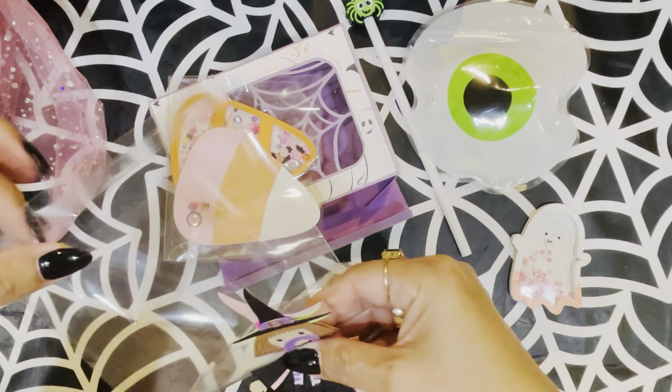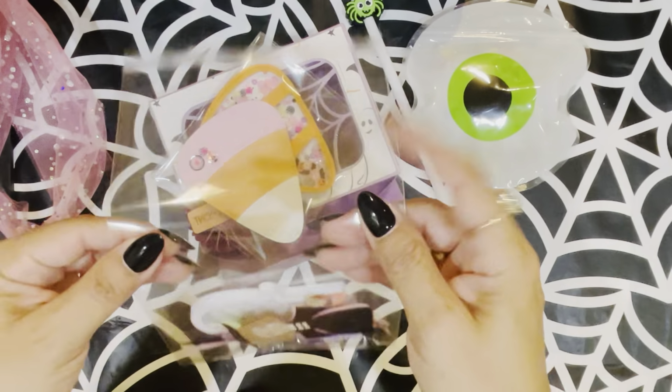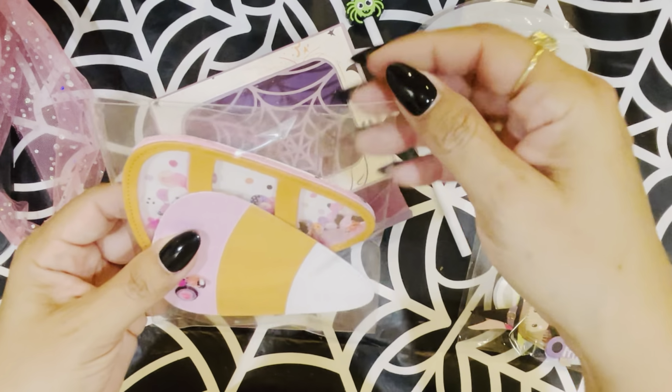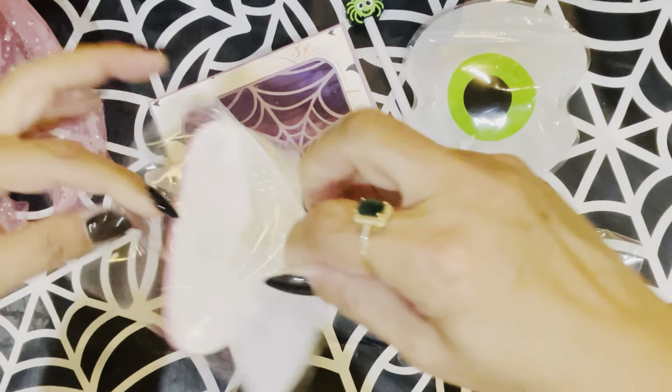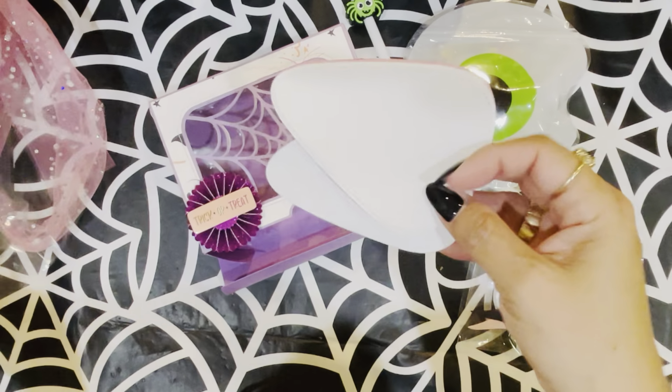I'm gonna put them back in here just because I don't want them to get messed up. How cute. I love these little homemade ephemera. So cute. Okay. And it looks like, ooh, this is cute. Let me open this. We got to get the full effect. Shakers are such a big deal.